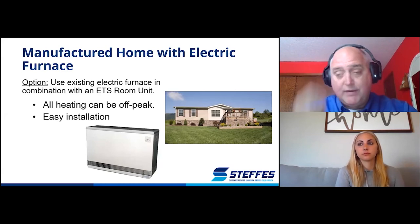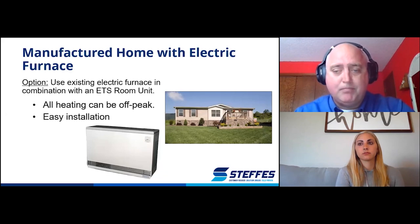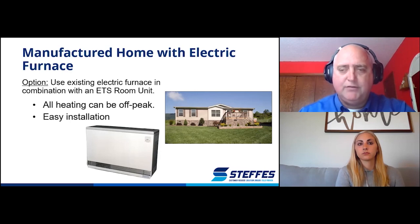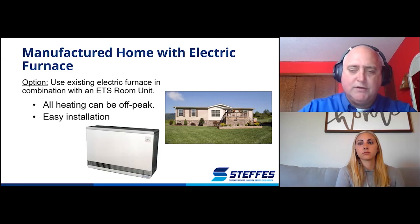Over the years, we've had some really successful projects that we've done with mobile homes where we put one room unit in and control that electric furnace during the peak times and allow the ETS heater to do the heating. It can be a really nice application that has really good financial implications for the utility.